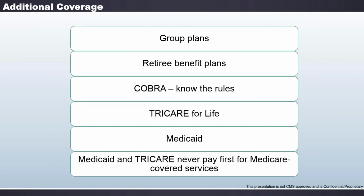You definitely want to find out what all their additional coverages may be. When they have other coverage, a lot of times Medicare will take secondary to that covered benefit cost, so you look at it as a secondary insurance for that customer. If they're on a group plan, that group plan is going to pay toward the services first, and then Medicare will pay second. So that's where some of these different items may come into play for your customer.